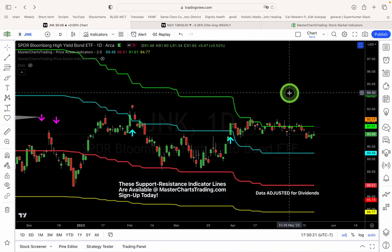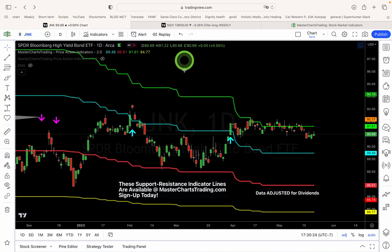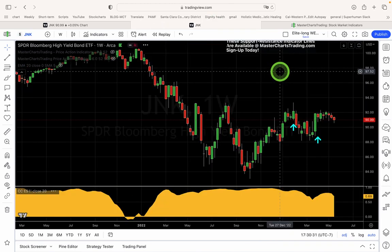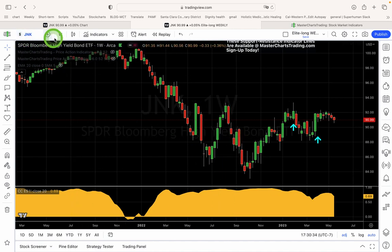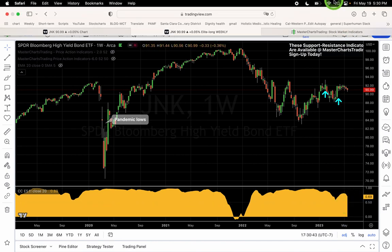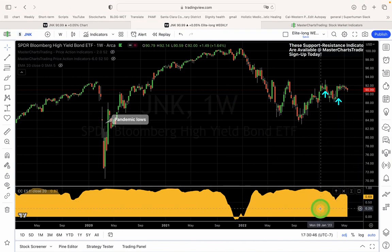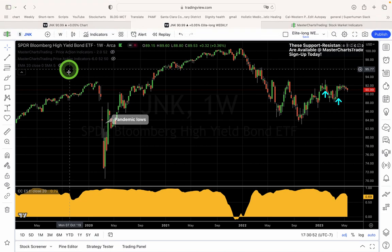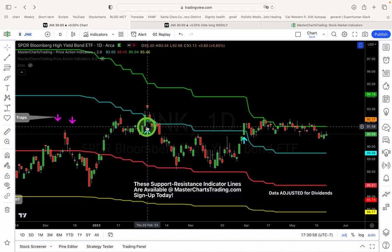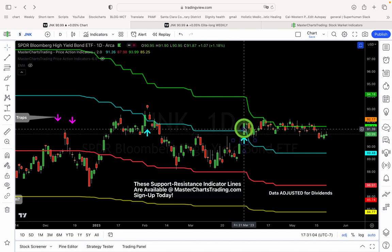So looking right now also at junk debt, high yield bonds. High yield bonds are important because of the correlations between high yield bonds and stocks. This is JNK on weekly time frame with a correlation coefficient down below here. Notice the correlations are very high. That means that whatever the high yield bonds are doing, the stocks will generally do the same thing. Notice that junk debt also broke out above this blue support resistance line, meaning that it's also in an uptrend. The latest signal was right there where I'm hovering on Friday the 31st of March.